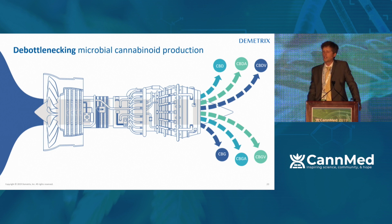So, in total, I've told you about how we've debottlenecked microbial cannabinoid production in yeast. What that means is we have a platform where we can produce the common cannabinoids, and then we can also produce rare and new-to-nature cannabinoids.